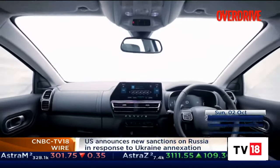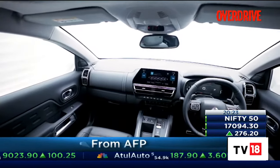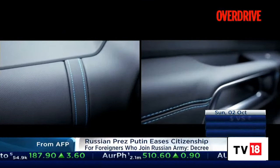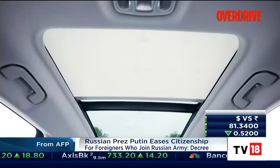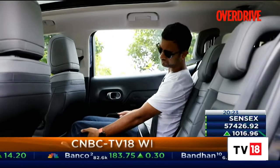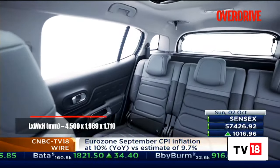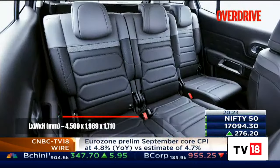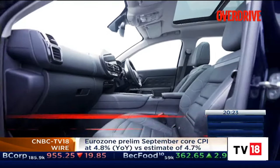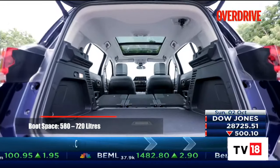But if you do like your car interiors a little more subtle, the C5 may be right up your alley. There's not enough soft touch surfaces or features really to justify the price, but there's no denying it all feels very well put together and very usable and spacious. The C5 still remains the only SUV to have 3 individually folding and sliding rear seats, even if they aren't as sink-into plush as the fronts. It's also got a massive 580 to 720 litre boot.